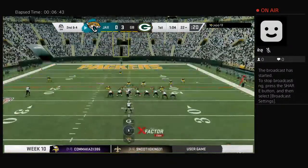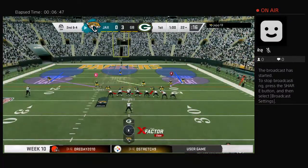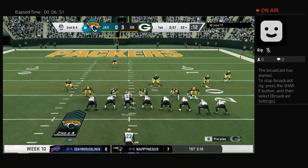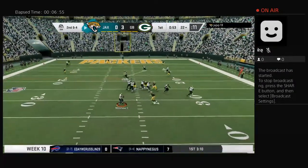Okay, break. 6 yards on that last play. Here's second and 4. Switch up. Take 4. Hey, Charlie. Lee Griffin. On second down, Minshew.